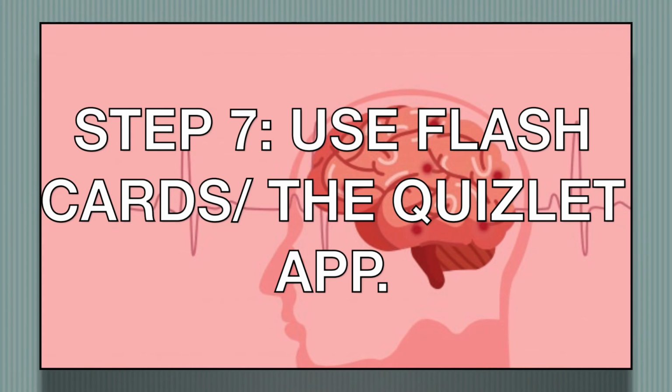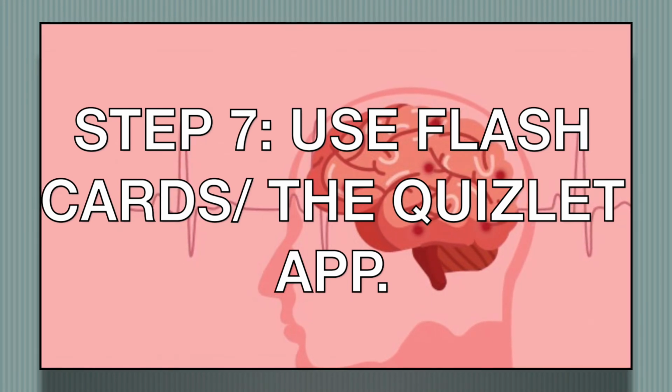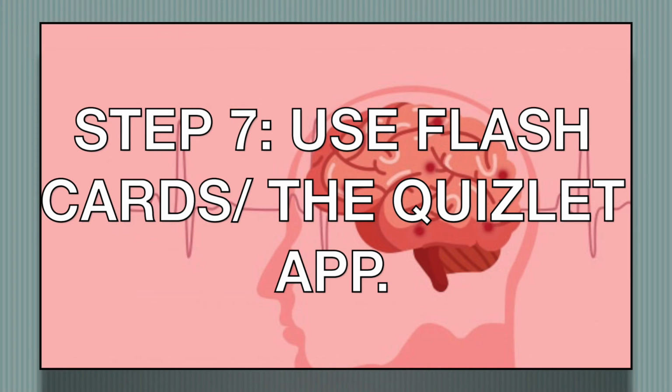If you want to do this in a technological way, you can use the Quizlet app. I already explained how the app works in my study tips video, so you can check that out.